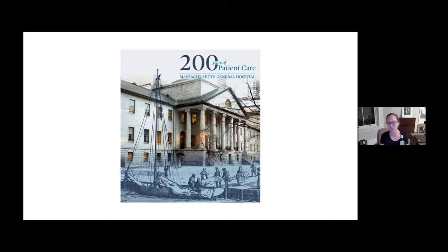However, the following year is 1812. The War of 1812 slows things down for a while. And it isn't until, I think, 1816 that an architect named Charles Bulfinch is hired. I'm sure all of you are familiar with his name from Boston history. He had already designed a number of state government buildings and stately private homes, but he hadn't designed a hospital before. So he visited those two extant general hospitals and a psychiatric hospital in Baltimore for inspiration.